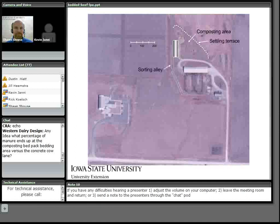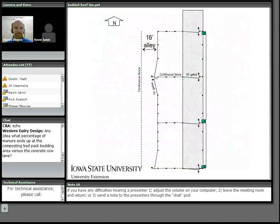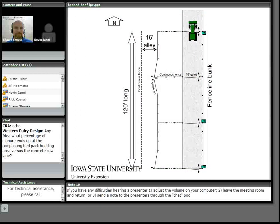We connected the two buildings together with a sorting alley so we didn't have to duplicate the costs of working facilities. Looking at a plan view for the building, again, it's 120 feet long, so it's a 120 head capacity building, 50 feet wide, and we had the fence line feed bunk on the east side of the building. There's 20 feet of concrete right next to the feed bunk, an apron there, and the gates can be open so you can clean all the way through the building without having to work in the small 40-foot wide pens.